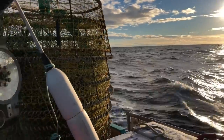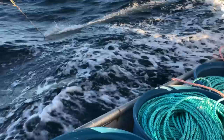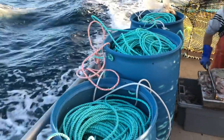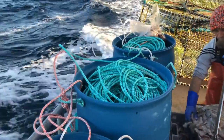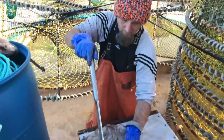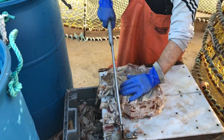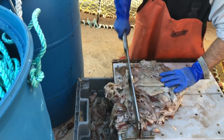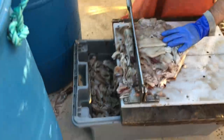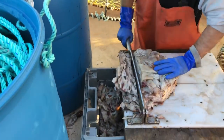It's about 8 a.m. and the sun's starting to rise. We're about an hour away from the black cod grounds. You can see all the gear on the deck and Justin in the back chopping bait, getting ready to load the pots so they can be deployed. What's up, Justin? Justin's working on bait. You can see he's chopping up a big block of frozen squid. The bait will go in these pots that attracts the black cod.